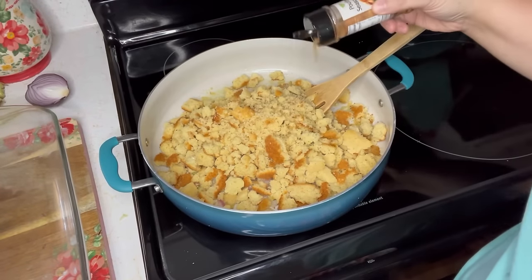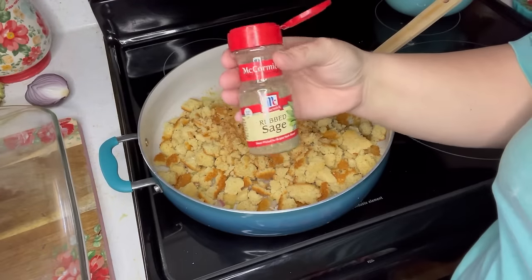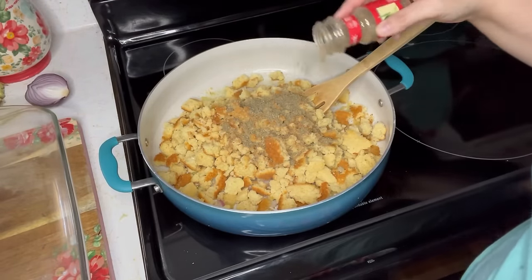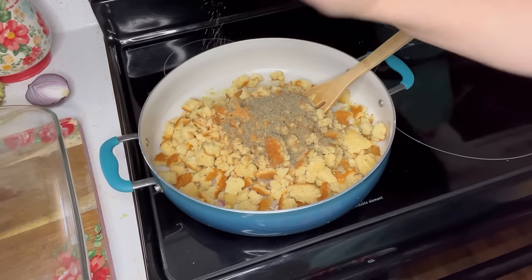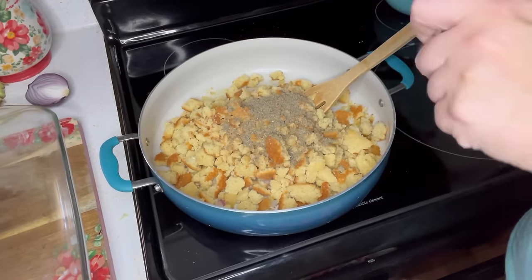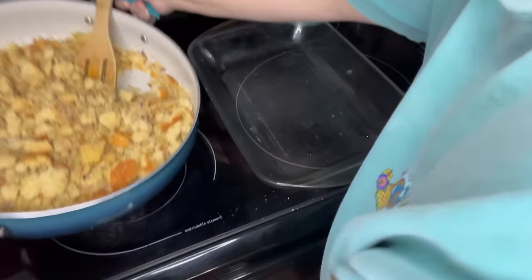I'm eyeballing it like usual, but poultry seasoning, probably a teaspoon. And I probably did a half a tablespoon of sage in here. That's all the seasonings that I'm using besides salt and pepper. Easy peasy lemon squeezy, baby. And we mix it up and it's going to taste delicious.